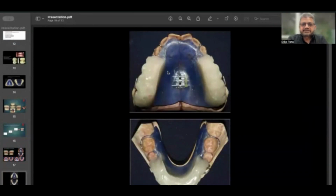This is the appliance. It has an anterior bite block and posterior bite block, and you can see the indentation into the occlusal in the upper bite block, and see the lower bite block is terminated before the first molar starts, and in the upper appliance the occlusal inclination starts between the first premolar and the canine region.